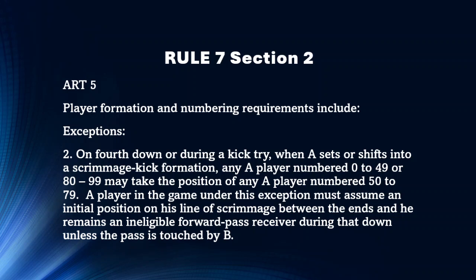So the first rule we're going to look at in regards to this play is Rule 7, Section 2, Article 5, player formation and numbering requirements. We're going to go down and look at the exceptions part, number 2, which states on fourth down or during a kick try, which is applicable to this play.